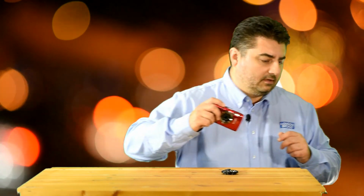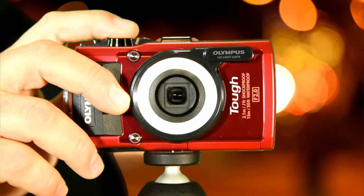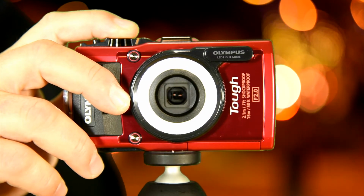Now, if you've done macro or close-up photography, you know there's one big problem. When you get too close to the lens, you run out of light. And that's where this one feature turns this camera from amazing to awesome. The ring light illuminates with just a touch of a button.